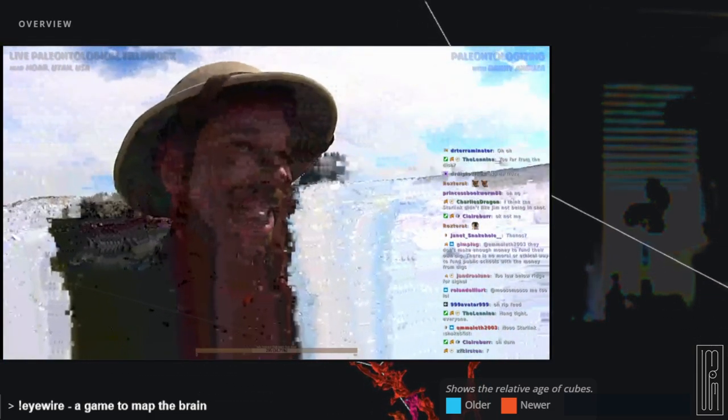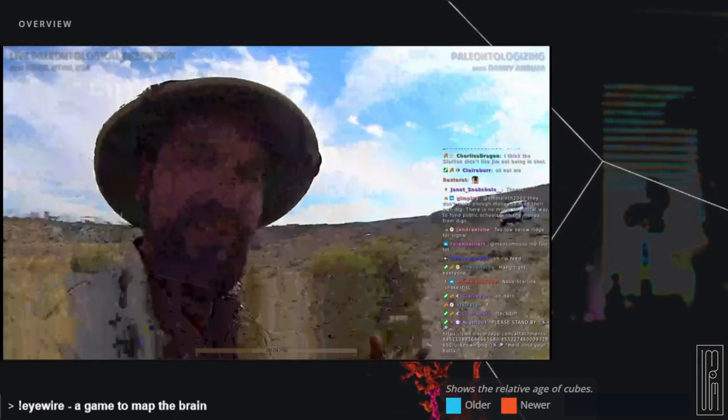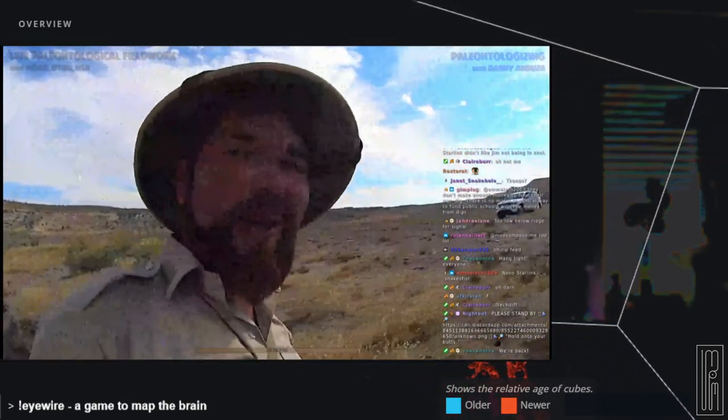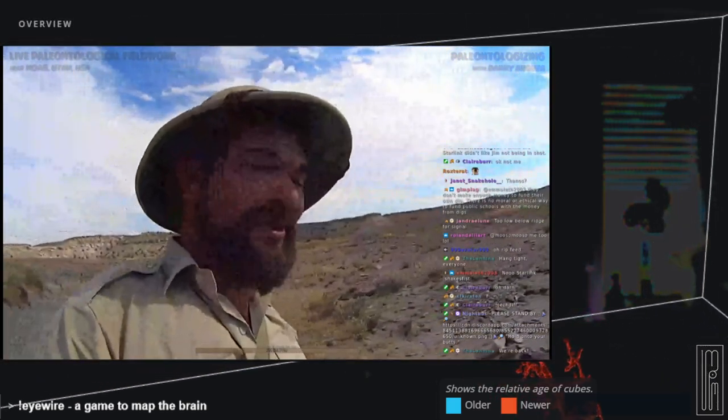But this place is definitely worthy of that kind of status because holy cow, is this place really scientifically important. The oldest Cretaceous dinosaurs in North America, and they're all over the place here. What a cool location.